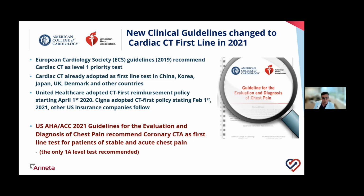The American Heart Association and the ACC, the American College of Cardiology, adopted the guidelines for chest pain diagnosis using CTA, coronary CTA, as a first-line recommendation for patients with both stable and acute chest pain. So this was a complete difference in the way we evaluated these patients starting in 2021, but access to these centers that had CTA were very limited, and especially centers that had CTA along with fractional flow or other imaging, which I'll get into in a minute. So now this is a level 1 recommended guideline.